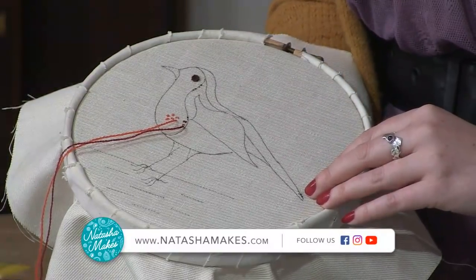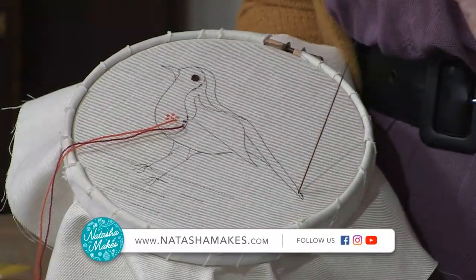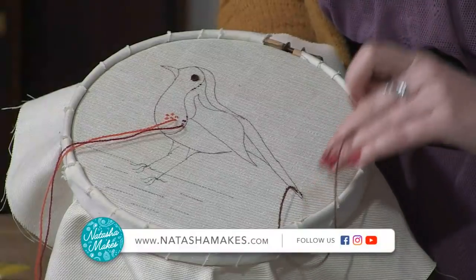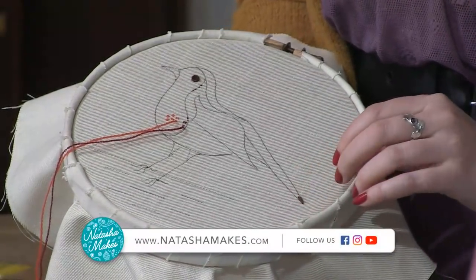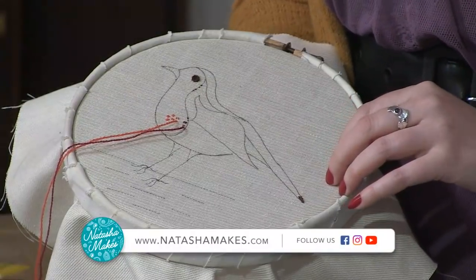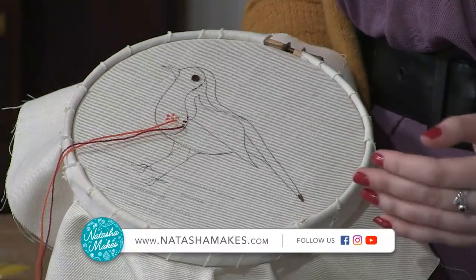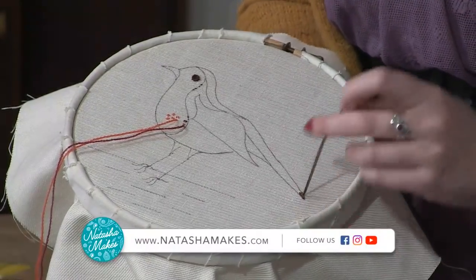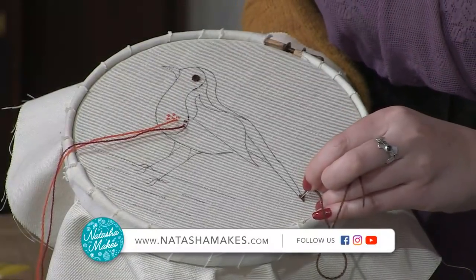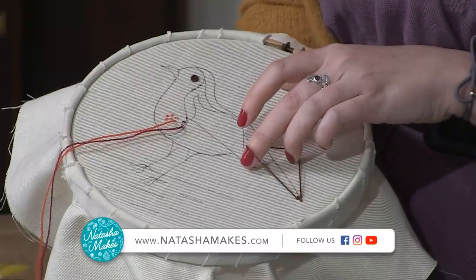So what we're going to do is come up a little way from the point in the centre, and then come out into the point. We always start with a straight stitch with fly stitch when you're doing things like feathers, because we want it to have a point. Then we travel a little way down on one side, go down opposite on the other side, straight across, and that gives you another loop.